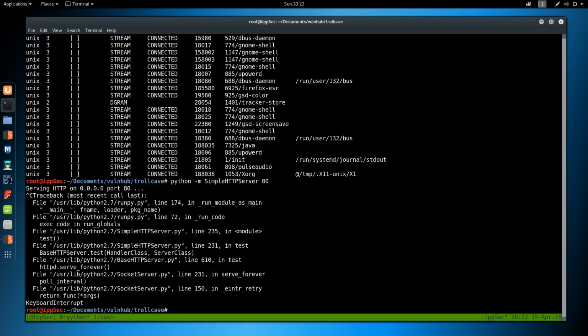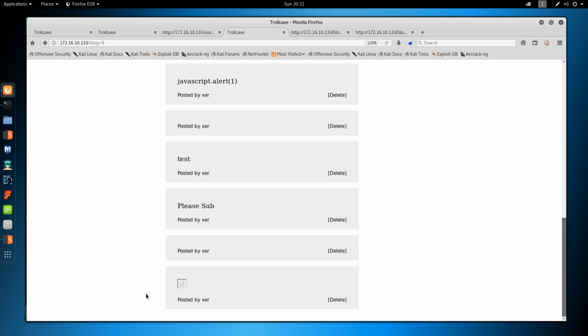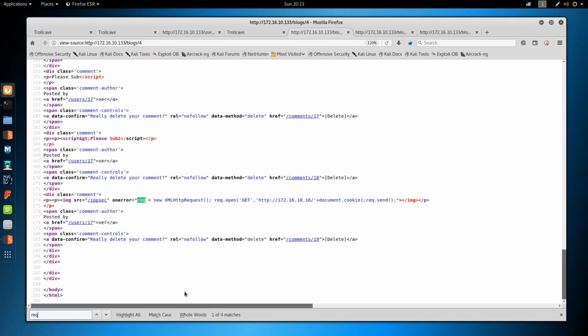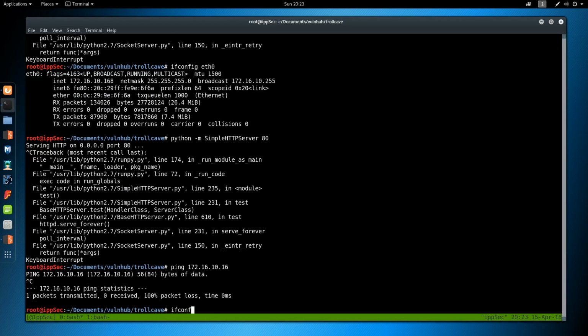And I don't think I'm that IP address. I should have checked that before. No, I am. I wonder if there's an error in my request. New XML HTTP request. Okay, request.open. That looks good. It's going to be a GET request to 172.16.16. Darn it. Ping 172.16.10.16. That's no one, so the easiest way to fix this is change my IP address.